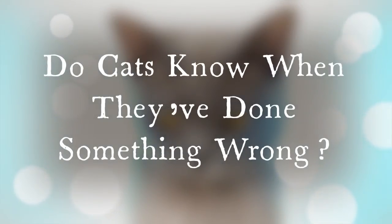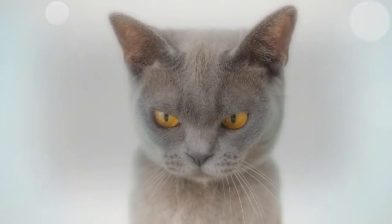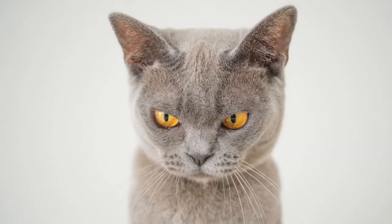Felines are not aware when they've done something wrong, at least not by default, as bad behavior has to be learned through the experience of bad repercussions. Sort of like a child. Kids don't know something is wrong until the behavior is punished. While cats are highly intelligent, they certainly aren't born knowing the difference between right and wrong.